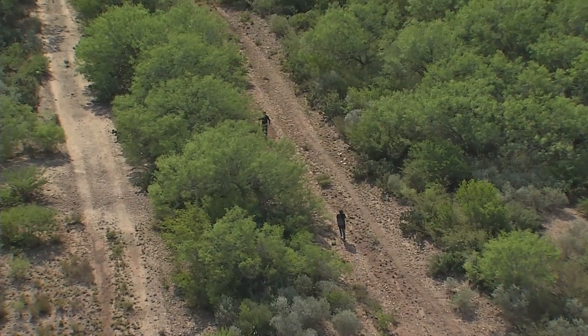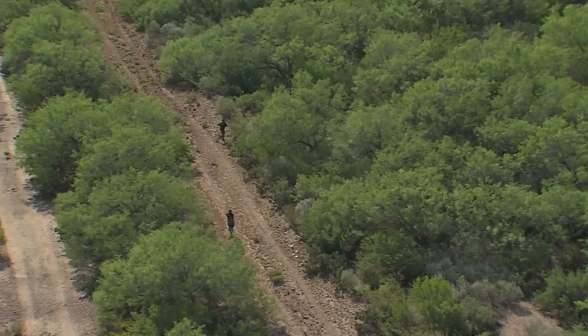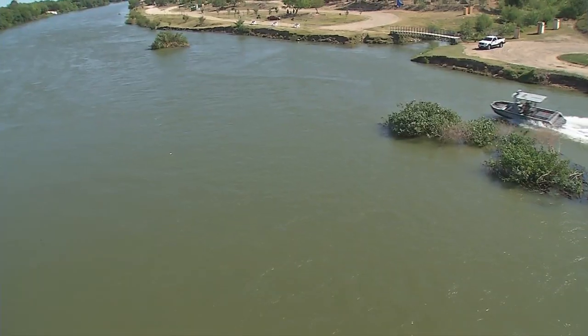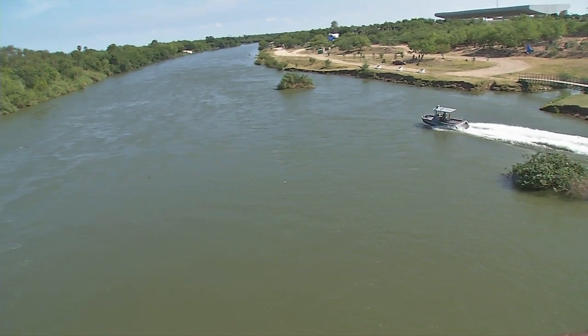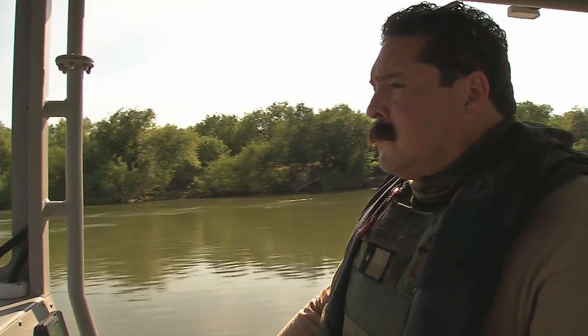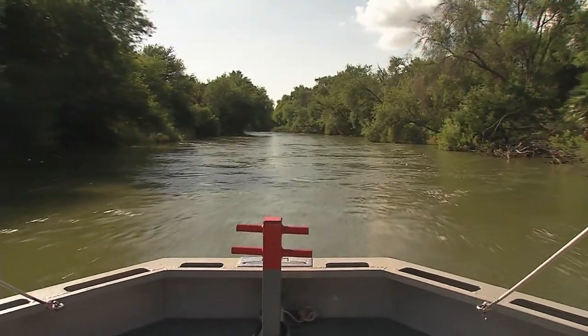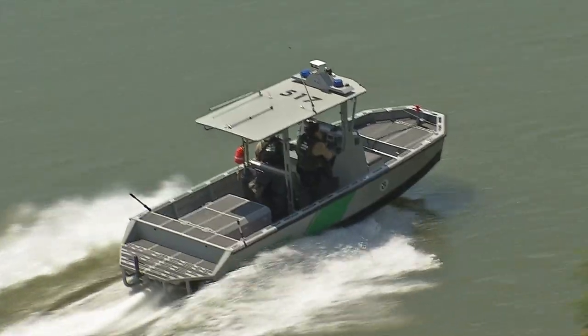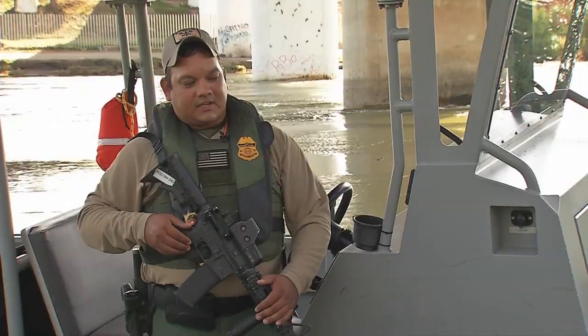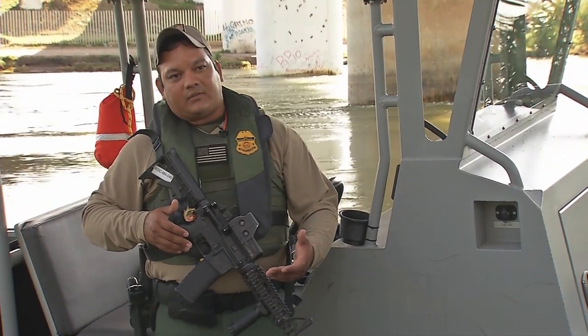Got 2 runners. The chopper will help spot the runners, looking for bright colors or any movement. They're running east. On the water, agents say their presence with guns is more of a deterrent as they patrol the river. The violence has escalated a little bit, especially in the last couple of months. I think, with the change in the policies and whatnot, we're being a little bit more effective than we were.